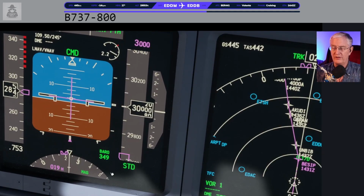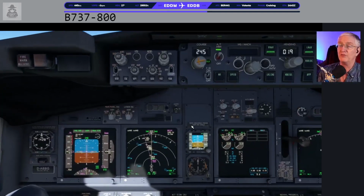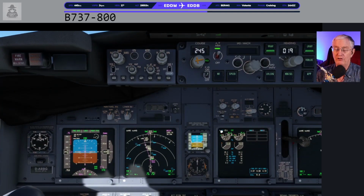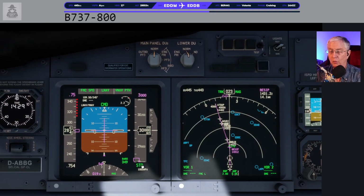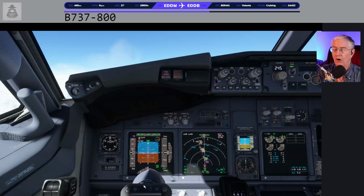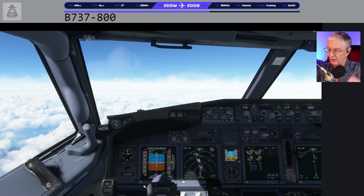So baro is set to 349, and then the last thing you get to do, and this is one of the things that I really like about the Boeing, is you can preset your altimeter. And that altimeter is 1005. So 1005 in the altimeter. It's a small little white number that is under standard, but now 1005 hectopascals. All we have to do is at transition, press the button.